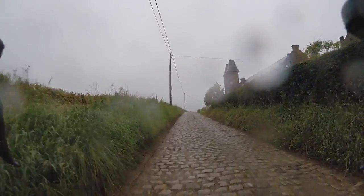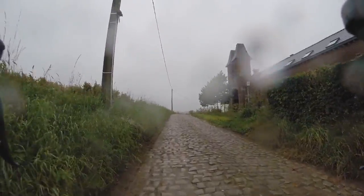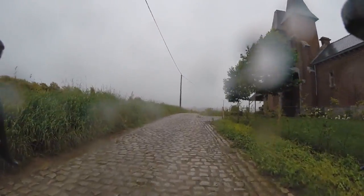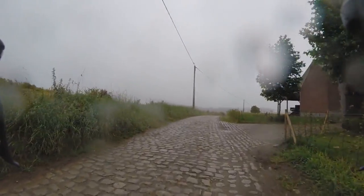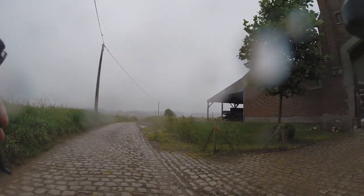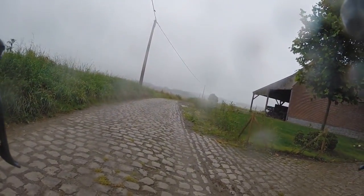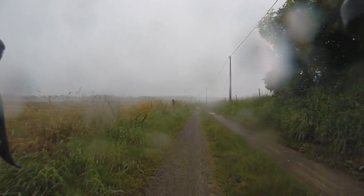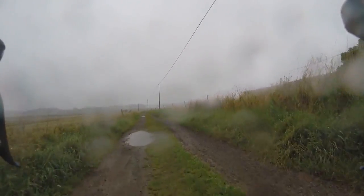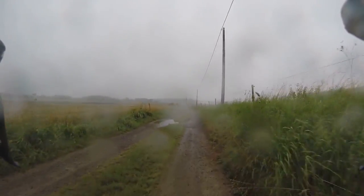And then back to the cobblestones, a bit rougher than before. It was very pleasant countryside, including this nice farm compound. Then the roads became progressively worse. This is smoother than cobblestone, but the mud and water not good for my brand new road bike.